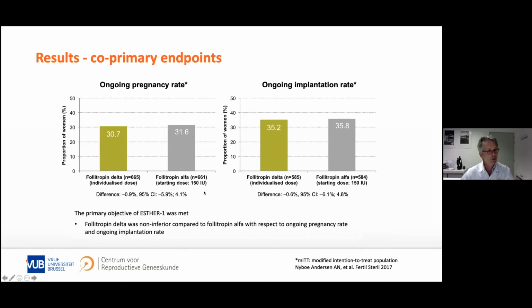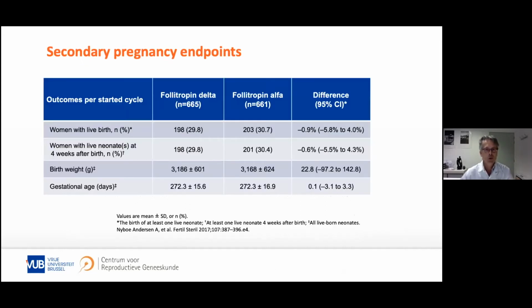And as you can see here, Follitropin delta was non-inferior compared to Follitropin alpha with respect to ongoing pregnancy rate and ongoing implantation rate. There was also no difference between individualized Follitropin delta and conventional Follitropin alpha in terms of the secondary pregnancy endpoints, which were live birth rates, live neonatal rates at 4 weeks after birth, birth weight, and gestational age for live-born neonates.